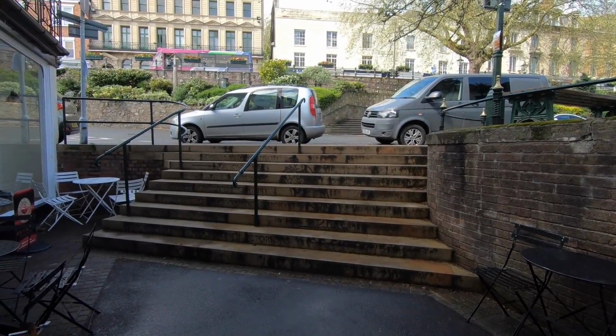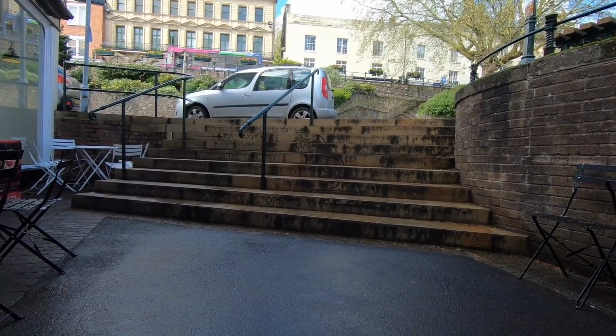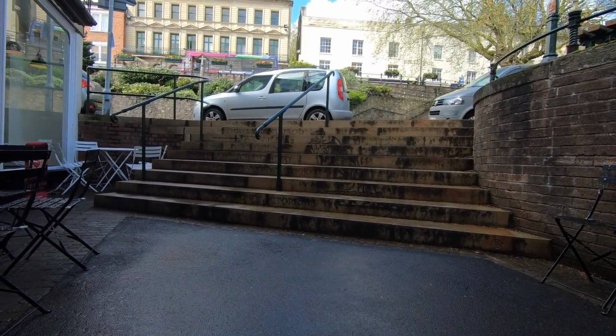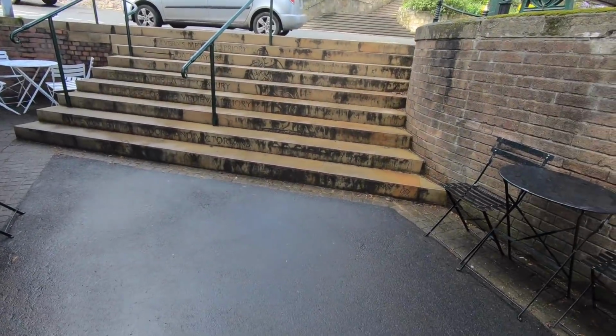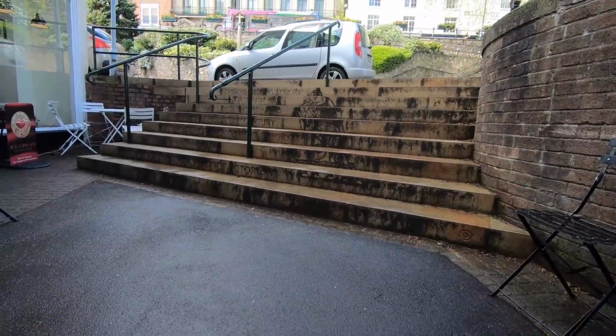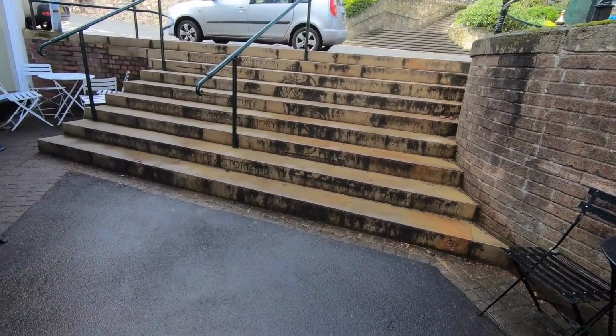So just walking up here, and I noticed these steps. Oh yeah, Malvern. Can you see that? Not really, but it's a picture if you crouch down. Maybe here. Bit of a clean, you'll be able to see clearer.